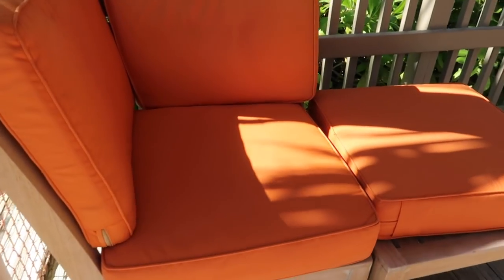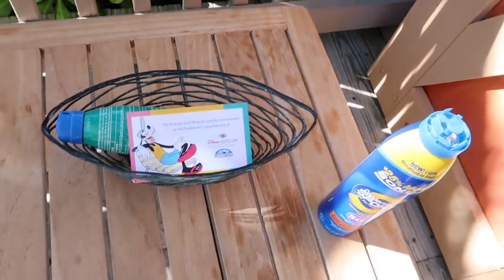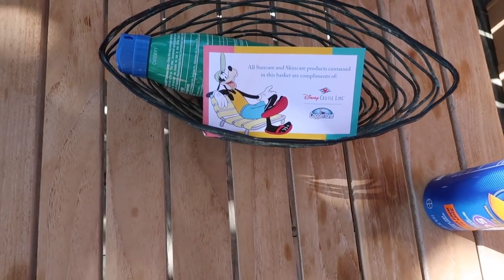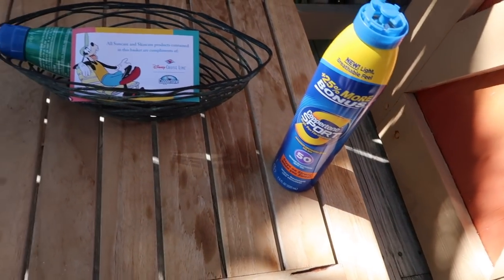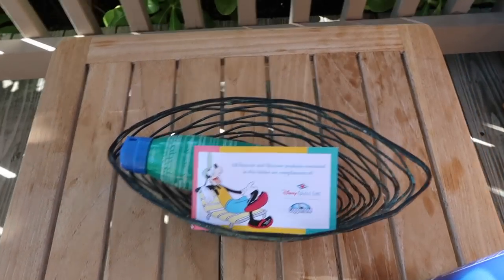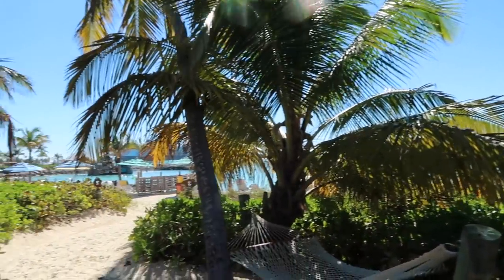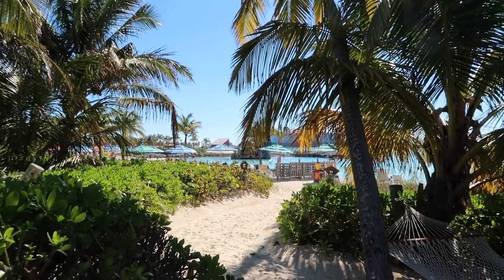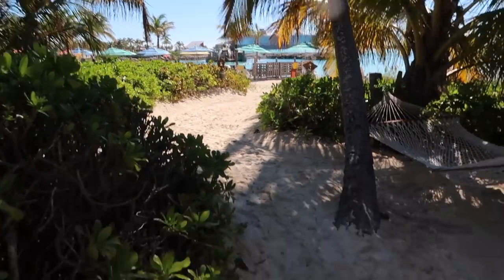Here is some more. Look, and then Ruthie's already in. Look at the view of the boat. I feel like I need to include that there is also sunscreen left by Coppertone and Disney Cruise Line, which I missed before and saw after. View of the boat is just unreal. Do you see that play area that looks like Typhoon Lagoon? I'm gonna have to go over there later.